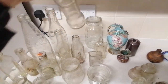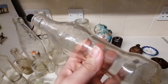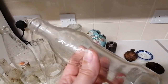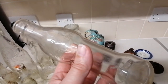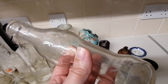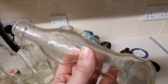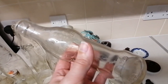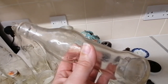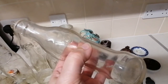Next up is this lovely vintage Tizer bottle. Now, Tizer is a soft drink bottled in Cumbernauld and sold in the United Kingdom. The name originally comes from the phrase Tizer the appetizer. It was launched in 1924 by Fred and Tom Pickup of Pudsey. It was then known as Pickup's Appetizer and is the offspring of Vimto and Irn-Bru. I think the age of this bottle is approximately 1920s.